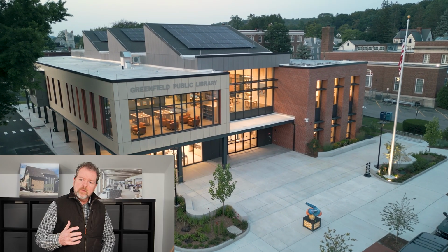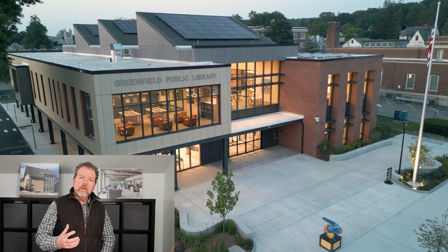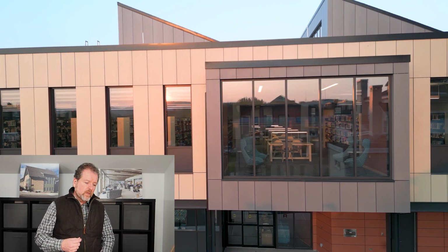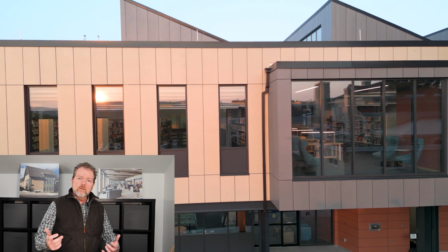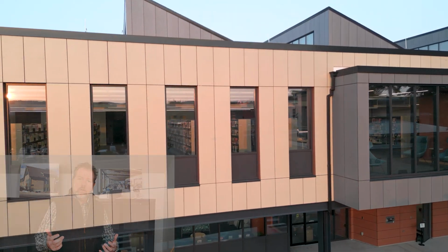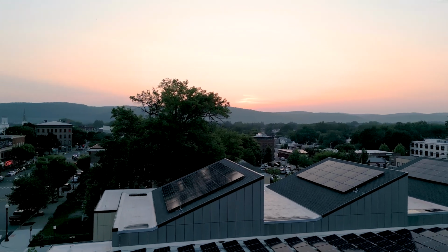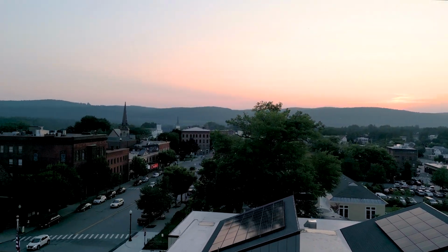We tried to make sure that there was a place for everyone in the community at the library. The library we think of as one of those democratic spaces. Of all the public projects that we work on, libraries are really the one that serves everyone in the community, from the smallest children to the oldest adults.